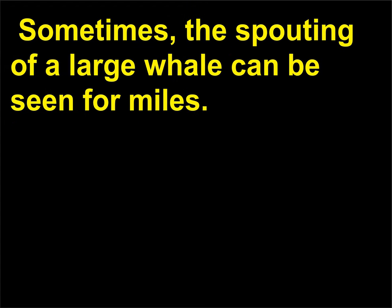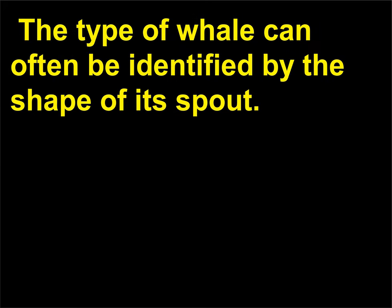Sometimes, the spouting of a large whale can be seen for miles. The type of whale can often be identified by the shape of its spout.